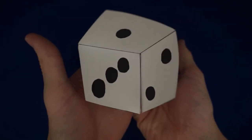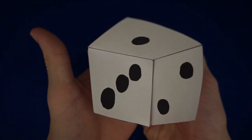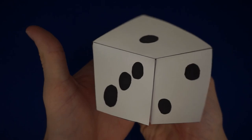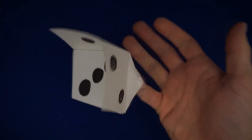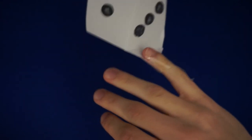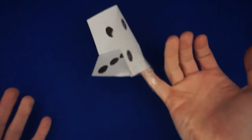Well, this is one of my favorite ones that I wanted to show you tonight, because it's not a die. It's not a big die. It's actually just a piece of paper attached to my fingers. It's a little cutout. And I'm going to show you now how you can make this.